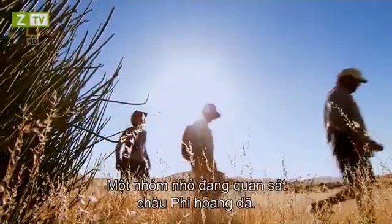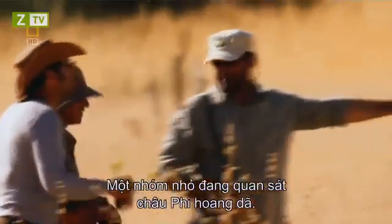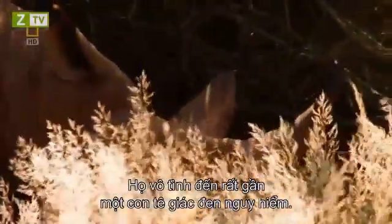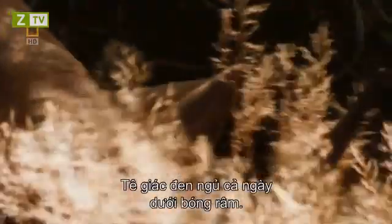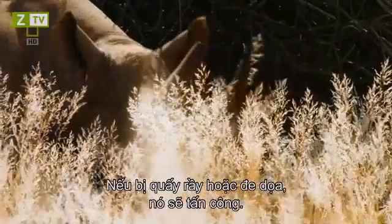A small group enjoys a walking safari in the African wilderness. They stumble dangerously close to a giant on a hair trigger, the black rhino. The black rhino spends most of the day sleeping in shade. If it's disturbed or feels threatened, it will charge.